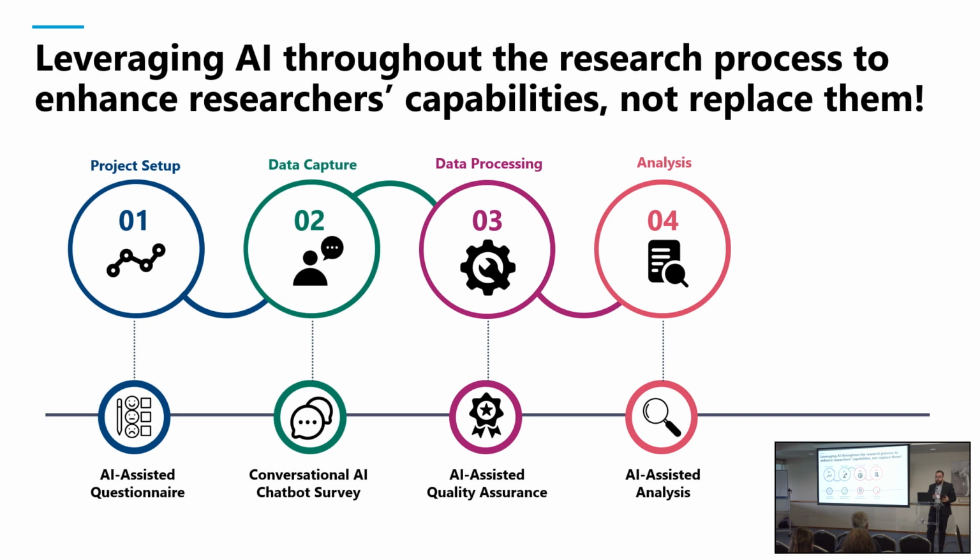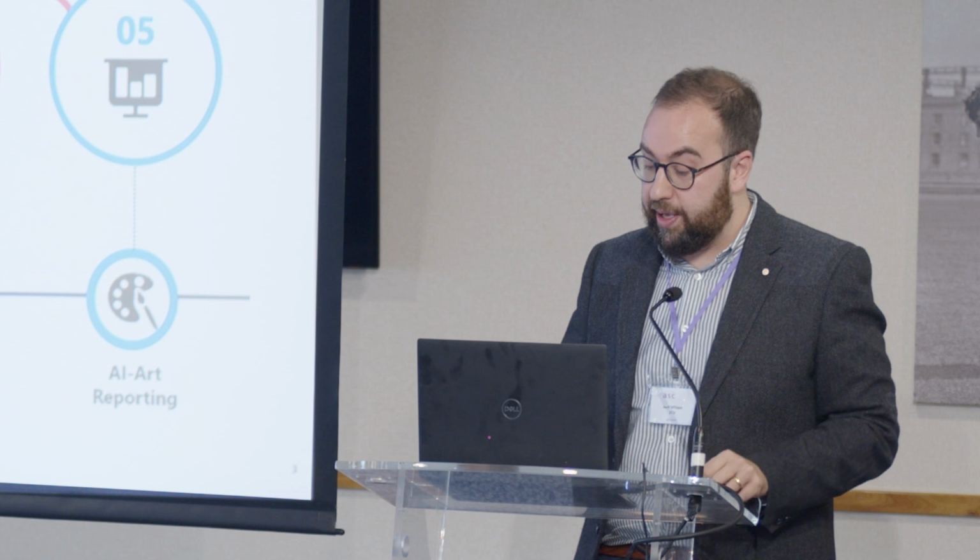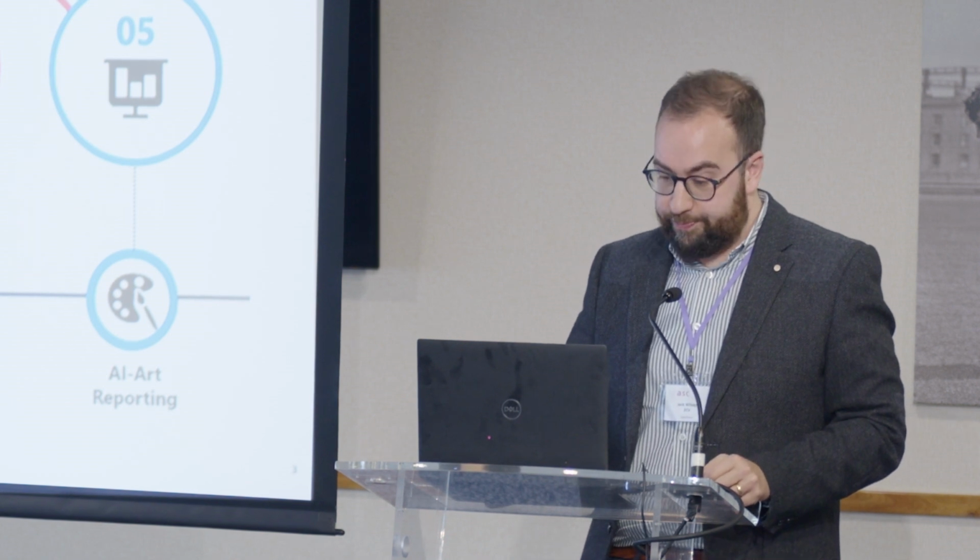We used two different AI tools to help us in the analysis process to make sense of all of the open ends that we got from participants. And then we used AI at the deliverable stage to generate art for our reporting. So I'll go into each of these in more detail. I'll give you an example of how it worked, and I'll talk about implications, some of the things we're thinking about for the future.